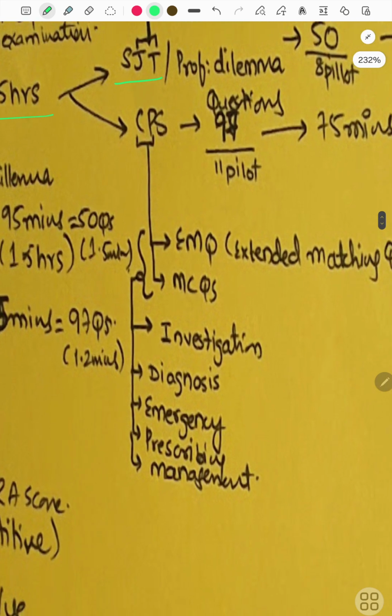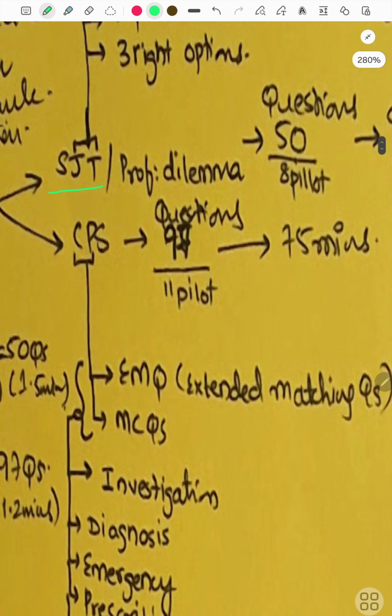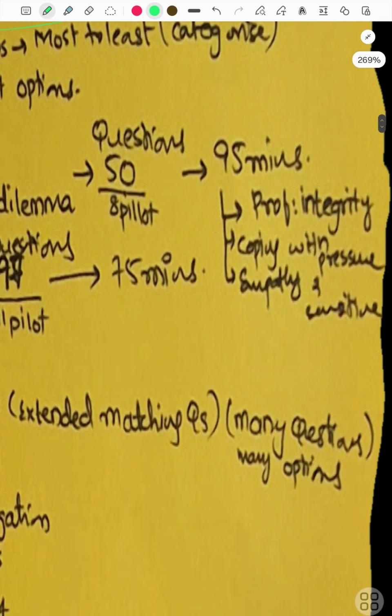Okay, so what would be the things that'll be asked in the professional dilemma questions, right? So they would try and ask questions regarding how would you maintain your professional integrity. Meaning, how do you deal with something professionally, right? Some questions and some things where they'll ask you that certain consultants doing something, certain nurses doing something, or you're doing something, and how would you deal with that particular situation?